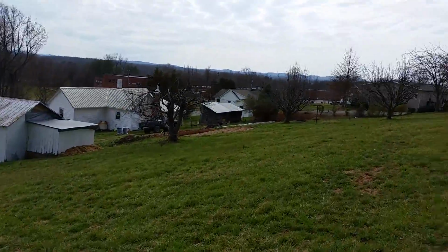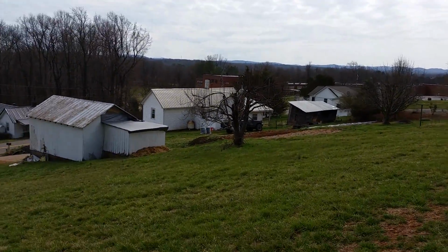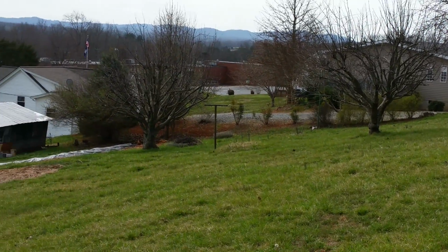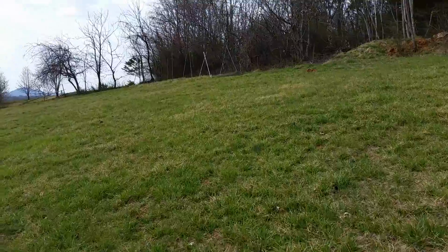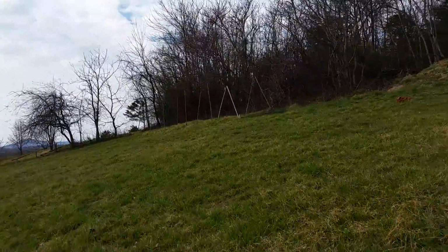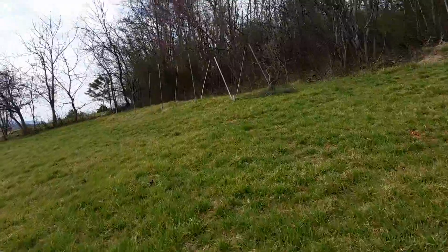Today's project is to get these apple trees pruned up. You can see tons of water sprouts. The old man that had this house before me, he really just kind of butchered trees, so this is year 2 of trying to bring them back in to be a little bit better.